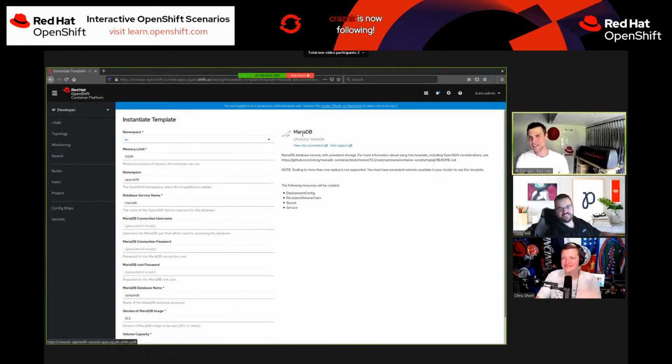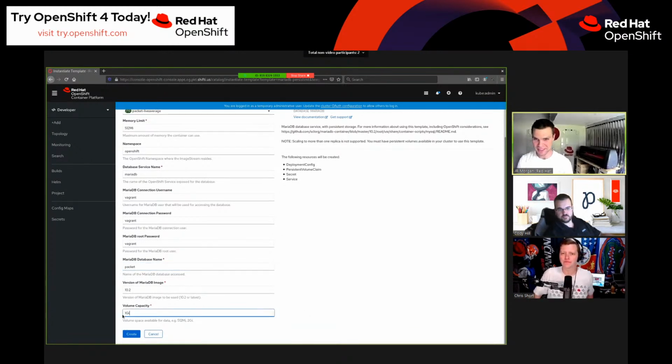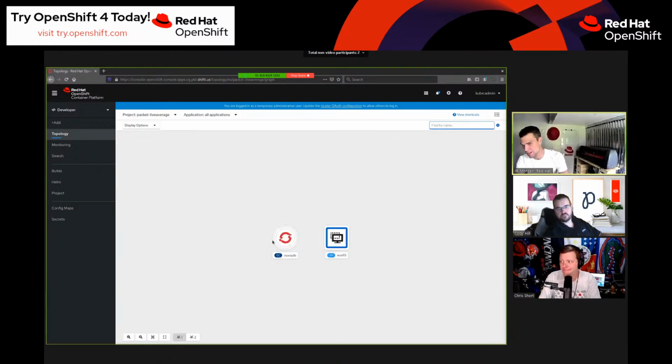So I am going to change a couple of the names on here. The service name, we'll leave as MariaDB, but we're going to force the username to vagrant. Same thing for the password. Why not? Start going with security. We'll just call the sample database Packet. Again, if I needed to up the capacity on here, we have it now with OpenShift Container Storage. We'll let it pull down that container image. And we do see our VM living here side by side with the deployment config for MariaDB. It should not take this long to spin up either.